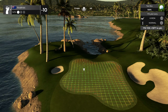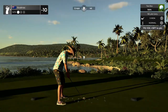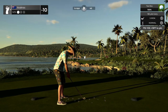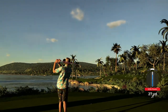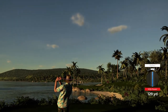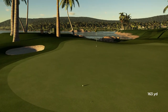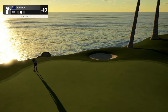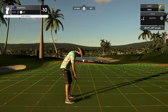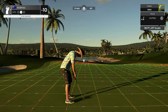176, 13 down, 13 coming at us. All right, that's definitely like a five, I believe, especially into this wind. Oh man, my perfect is just right on being a bit slow. Oh, definitely needed more, probably a four. And oh, that's a nasty slope behind the hole. That is a very nasty slope.